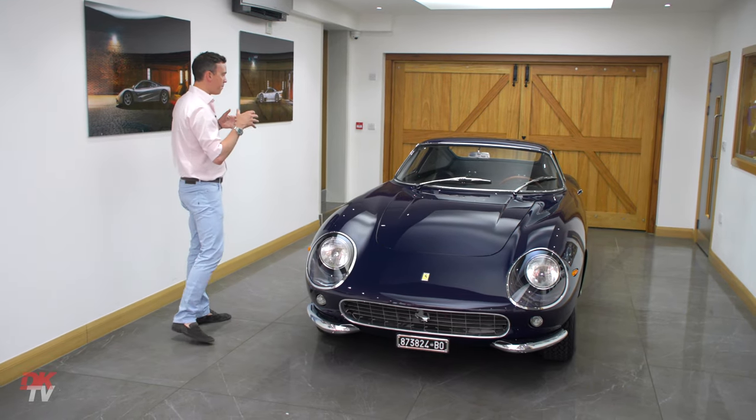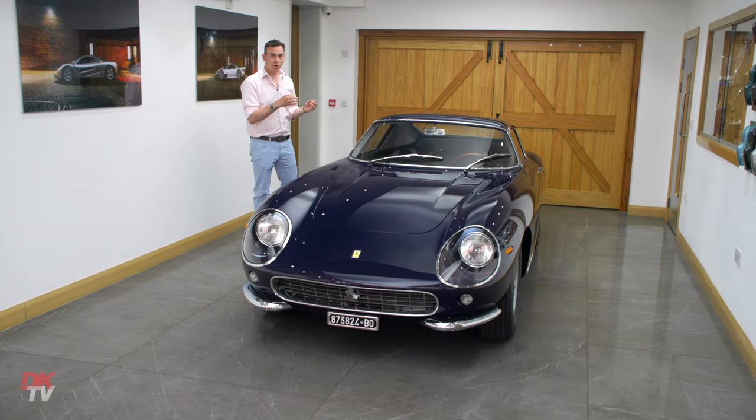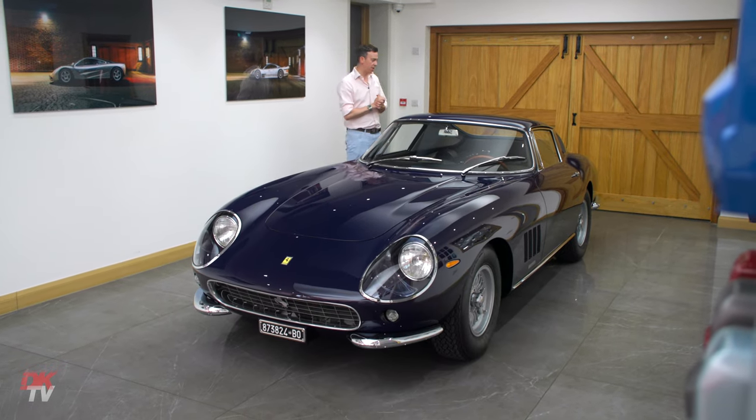And a very modern, but correct and classic looking at the same time, gray interior, which has this tint or hint of green to it. It's a stunning, stunning color combination.